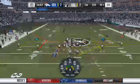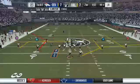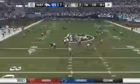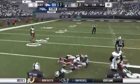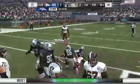3rd and 5, so they bring in an extra defensive back. Expecting pass. From the gun on third down, it's Lynch. And he will have a man, Demaryius Thomas. And they get 10 yards there and convert on third.